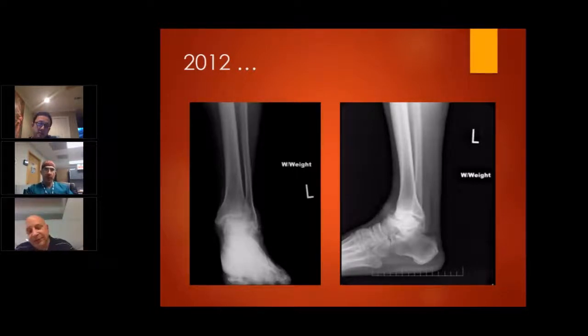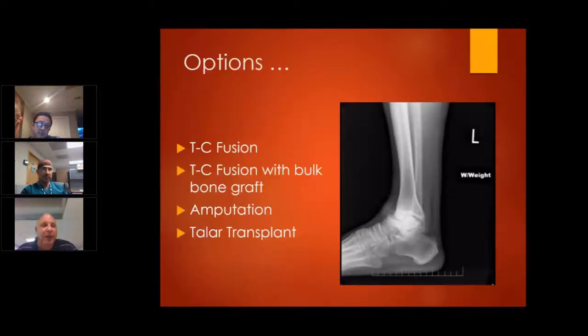So he came to me because I was a star ankle implant person, and he thought maybe I could put an implant in. My recommendation to him was either a tibial calcaneal fusion, a fusion with a bulk bone graft, or amputation. None of these things were things that he really wanted to have. He wanted to have range of motion of the ankle joint. After a long discussion with this gentleman, I actually offered him one other option, which was pretty much experimental, and that's a talar transplant. He was willing to go for it, and that's what we did.